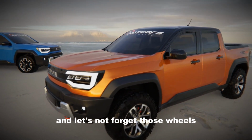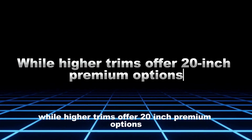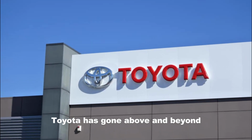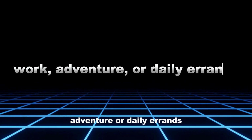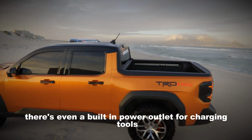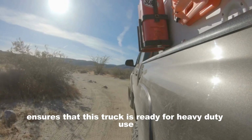And let's not forget those wheels. The base model features durable 18-inch alloys, while higher trims offer 20-inch premium options with an off-road focus for those who crave adventure. Another standout feature is the bed. Toyota has gone above and beyond with a modular bed design that can be customized for work, adventure, or daily errands. Need a tailgate that doubles as a workbench? The Stout has you covered. There's even a built-in power outlet for charging tools, camping gear, or anything else you need on the go. Plus, the durable bed liner ensures that this truck is ready for heavy-duty use.